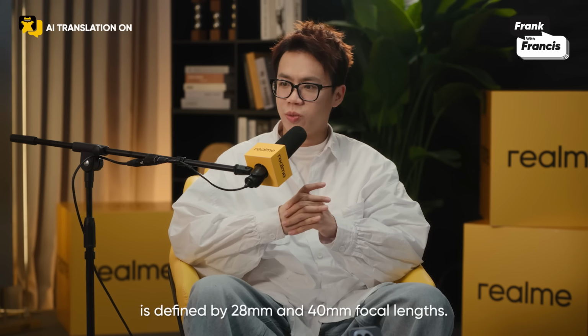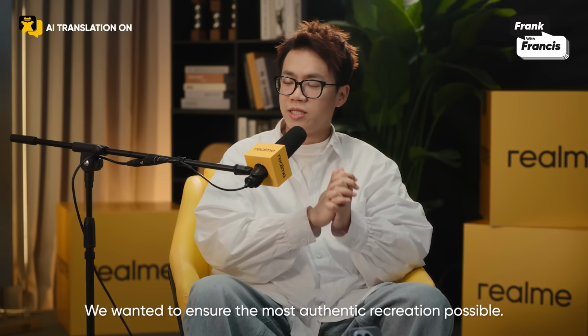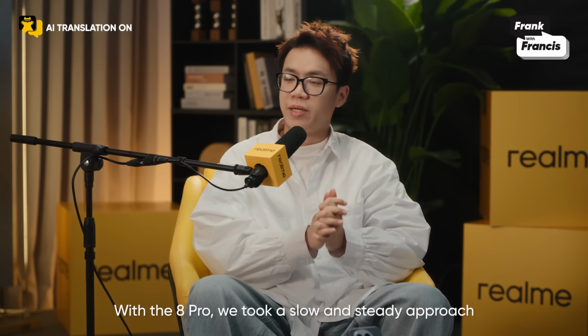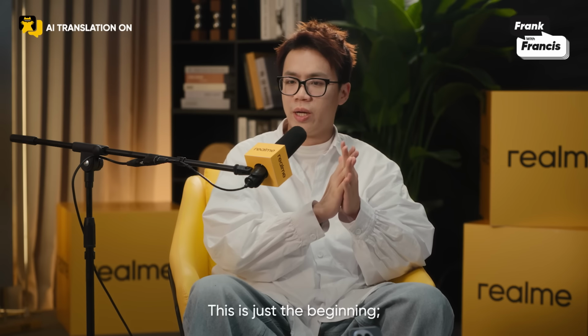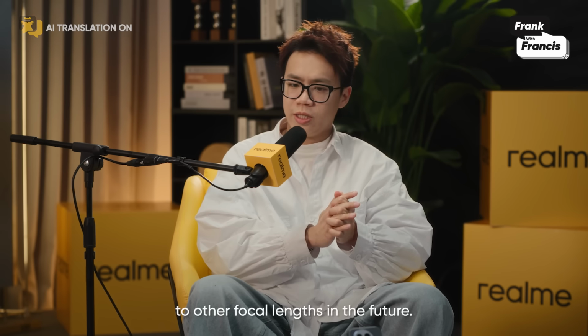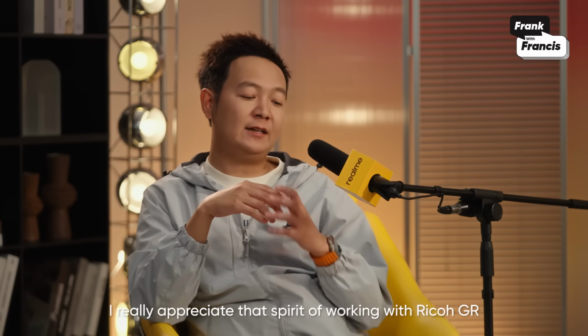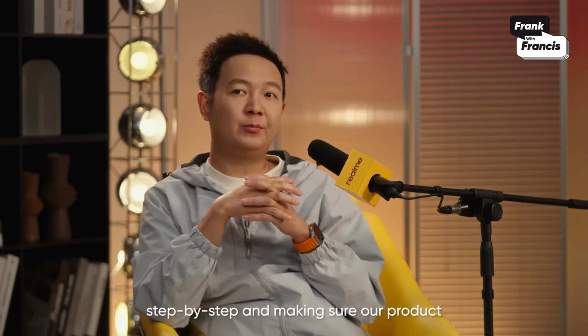The soul of the Ricoh GR camera is defined by 28mm and 40mm focal lengths. Why then did we focus solely on the main camera for the first collaboration? We wanted to ensure the most authentic recreation possible. With the 8 Pro, we took a slow and steady approach to first master the fundamentals. This is just the beginning. We will definitely bring this unique aesthetic to other focal lengths in the future. I really appreciate that spirit of working with Ricoh GR step by step and make sure our product is polished enough to launch it.